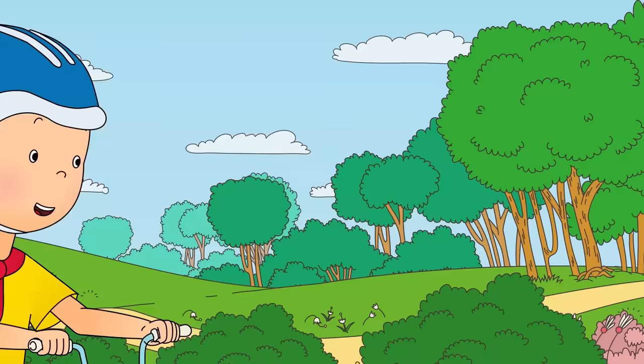Not so close, Caillou. We have to be careful around the campfire. Otherwise, someone might get hurt. Sorry, Mommy. I wanted to see my marshmallow. Caillou saw that the marshmallow was turning a light brown color. They're ready now, Daddy! Don't eat it! It's mine! I'm not going to eat it, Caillou. I'm just cooling it down a little. Mmm, it's all gooey inside.